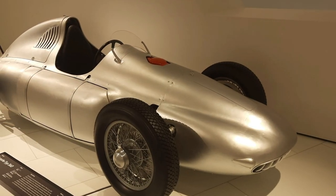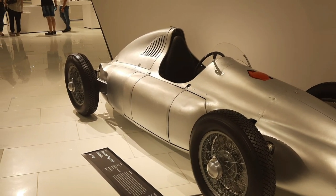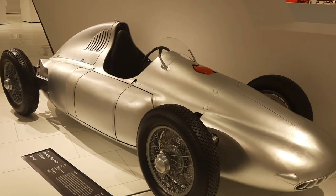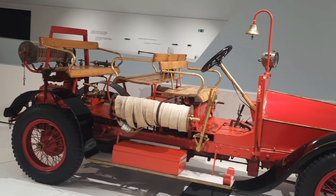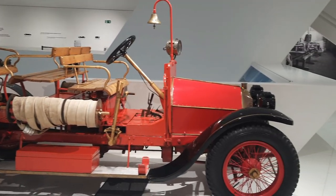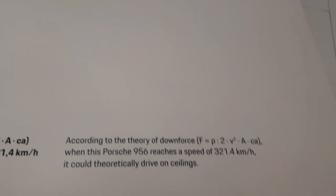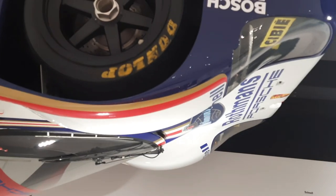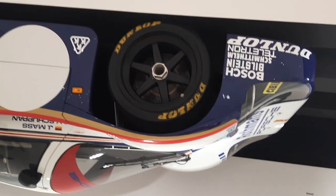This car has a 12 cylinder boxer compressor and the top speed is 300 km per hour. This is the fire brigade car. This car produces so much downforce that it could theoretically drive on ceilings.